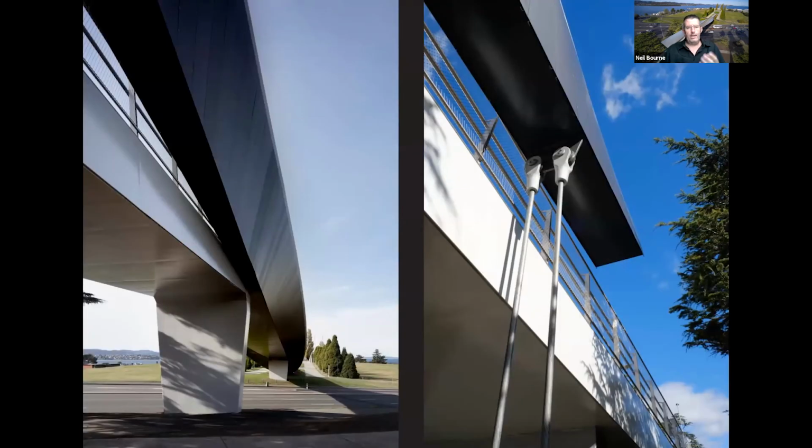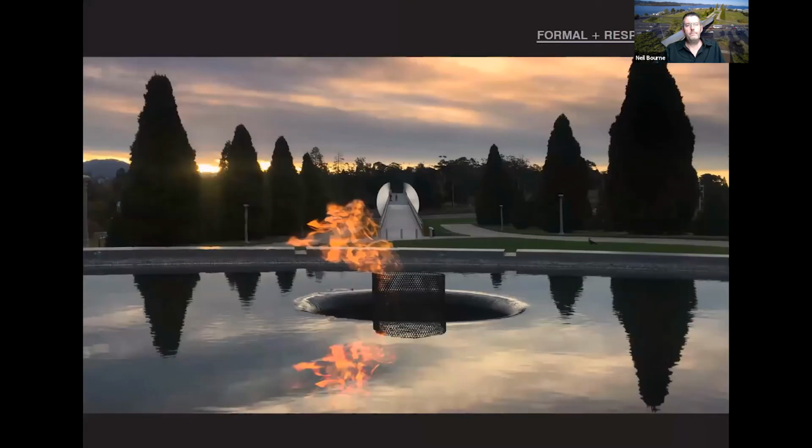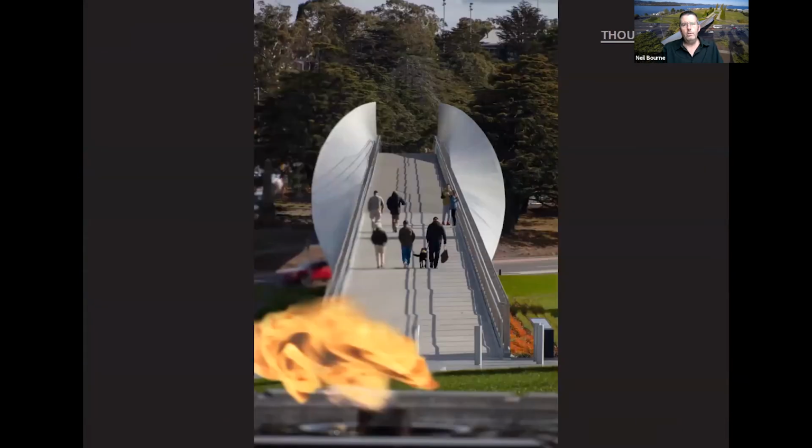But it's still a bridge. It still has these robust details, expressing what is actually going on with the structure. There's no artifice here. What you see is required, until you get the relationship and the view from the cenotaph itself and from the eternal flame, which is very modest and restrained. There's nothing fussy about this. It still lets the flame and the cenotaph do the talking.